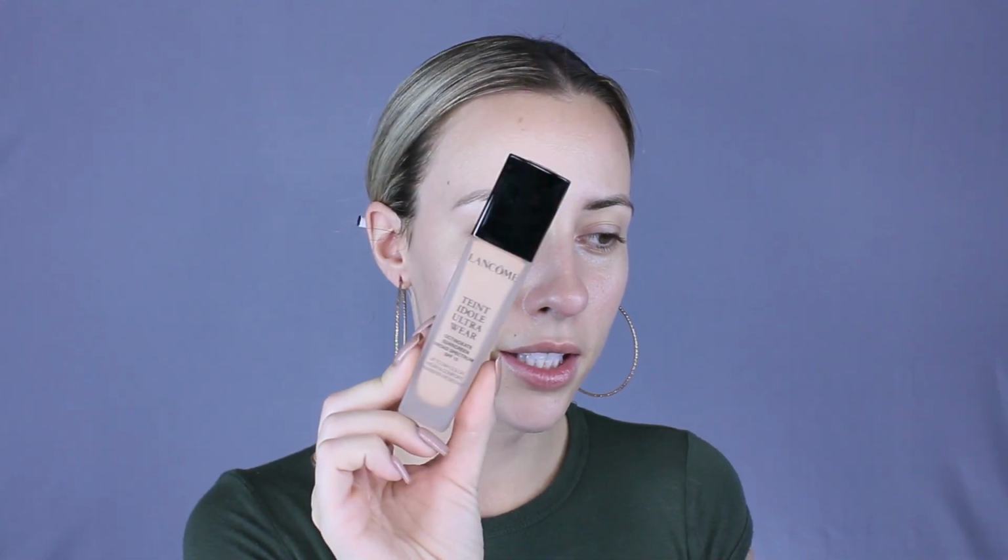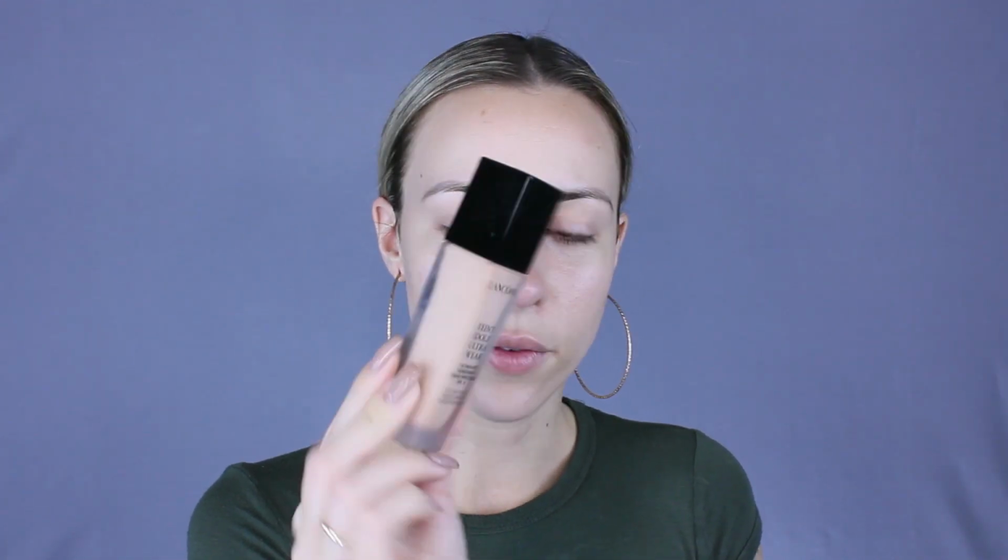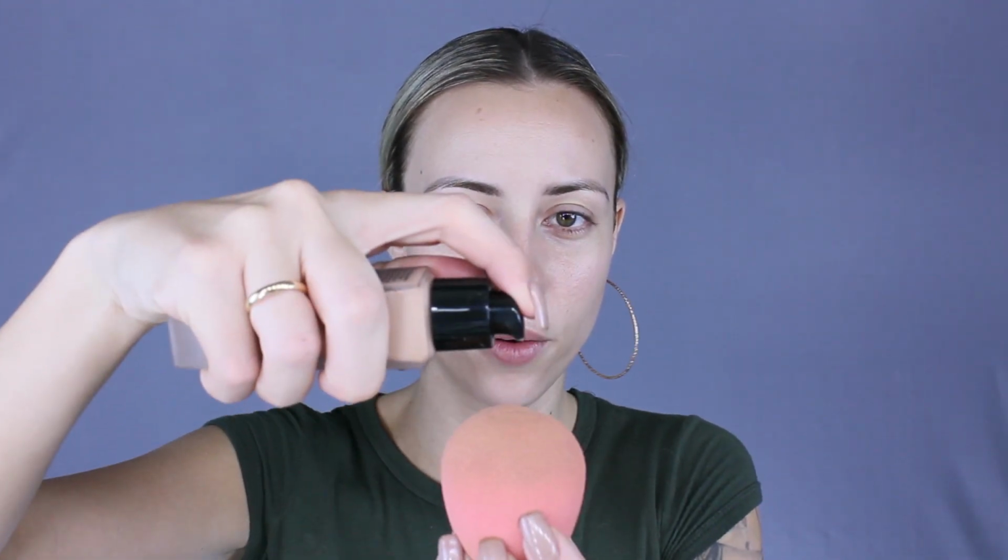For foundation, I'm going to go in with this one from Lancome. This is the Lancome Ultra Wear Foundation. I'm just going to pump out 2 pumps onto my beauty blender.